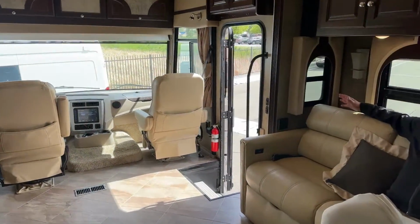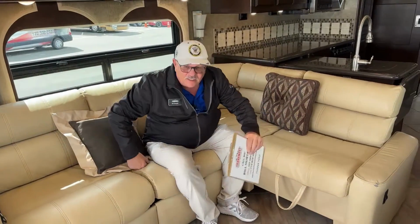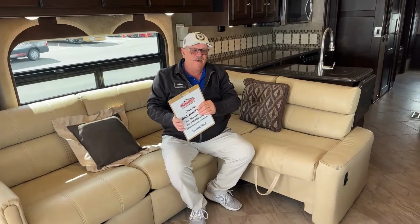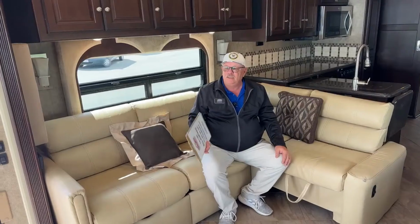So this is a really great residential feel in this unit. This is an actual living room. We don't see this in a lot of rigs nowadays. I'm a big fan. I'll tell you, when I get to my destination, I like what I see on the inside right here. So no matter where I go, I'm always at home, kind of thing.